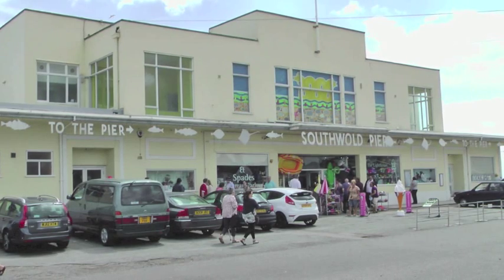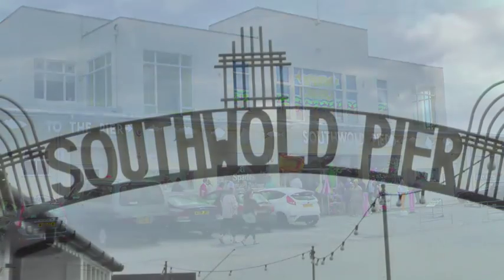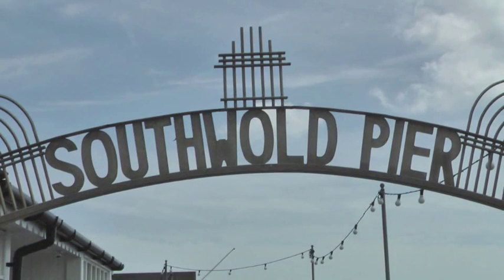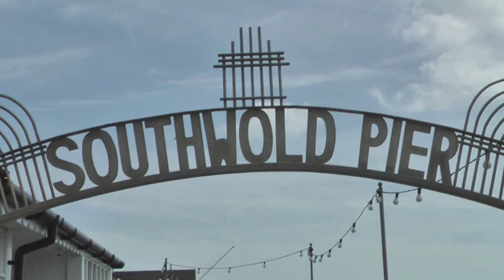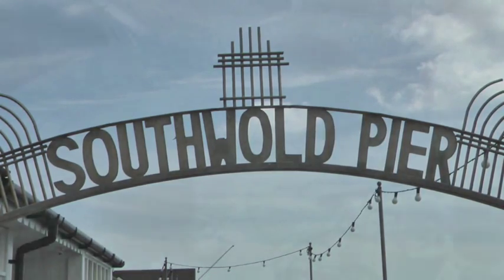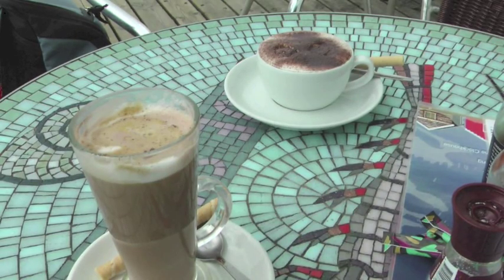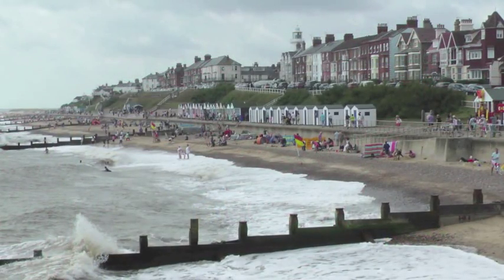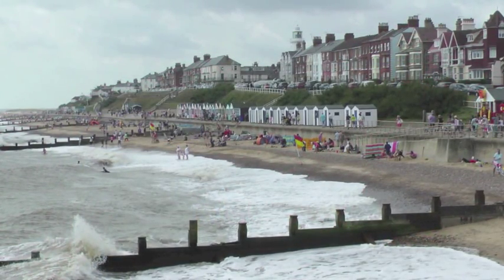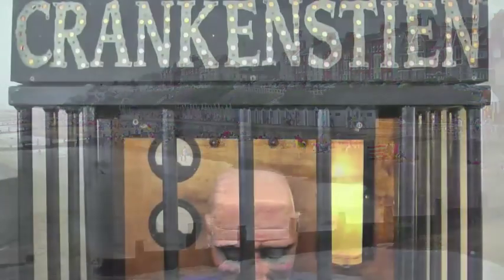Southwold Pier is adjacent to the parking lot, so that's where we decided we'd go first. Southwold Pier is around 600 feet long and is currently a very popular tourist destination. Our first stop at the pier was at a coffee shop to get a mocha and a cappuccino. As you walk down the pier, you get a great view of Southwold, the lighthouse, and the beach huts.